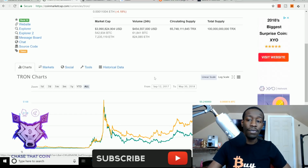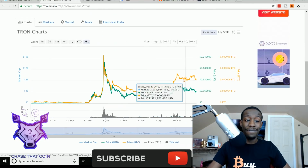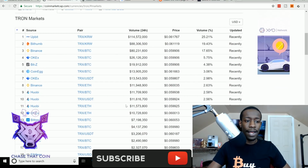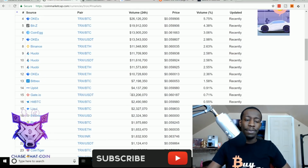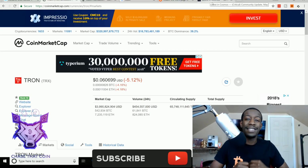They have a mainnet release coming out in June, if I'm not mistaken, which is right here. So like I said, guys, this June is going to be a pretty interesting month. Let's see the markets that you can get Tron on. Okay, Upbit, Binance, no Bitrix. Oh yes, Bitrix. I don't know. Well, we'll talk about that another time. Another one that I've been excited about. I missed the ICO.